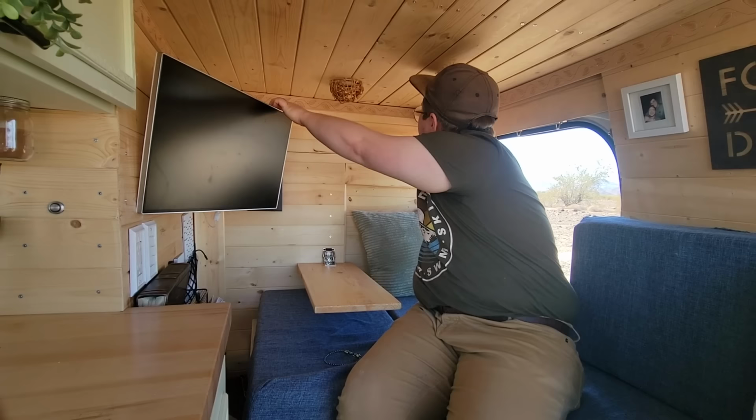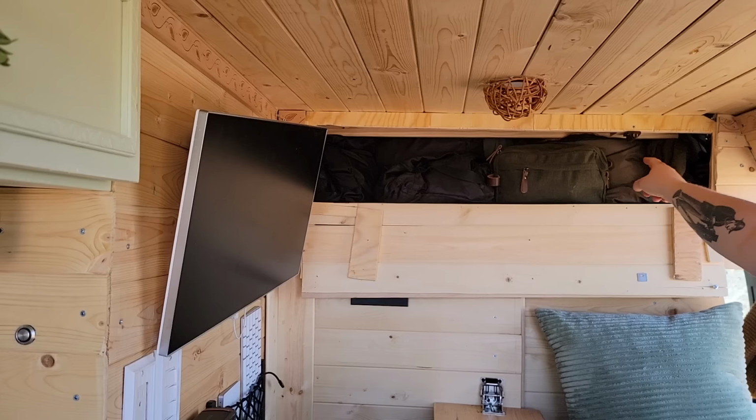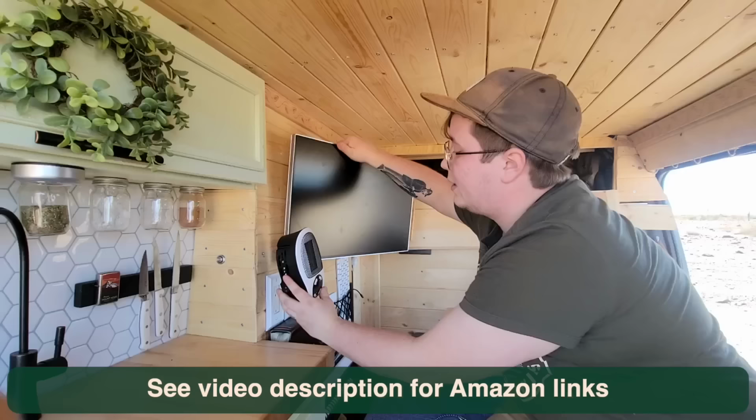Nice. So you can see parts of my build still need help, like this little beast needs help. This I'm going to redo, so still a work in progress. But always. That is really deep storage where I have like my sleeping bag, my toiletries bag, and all my clothes. And I even have a little heater up here. So this little heater just plugs in right here.